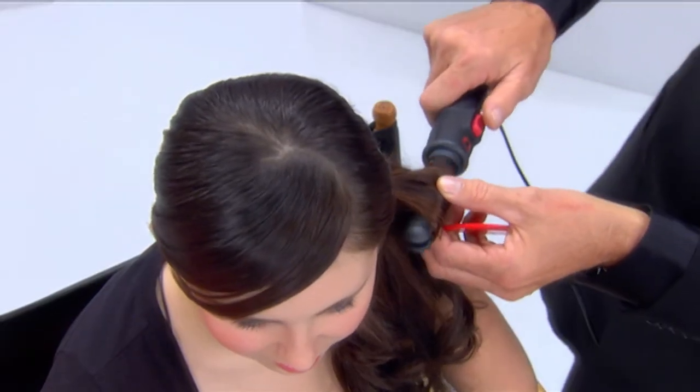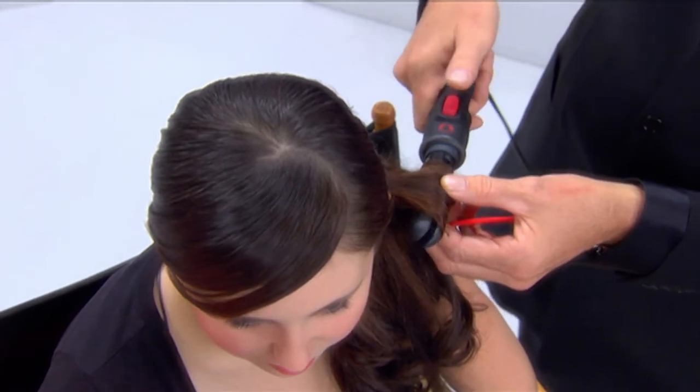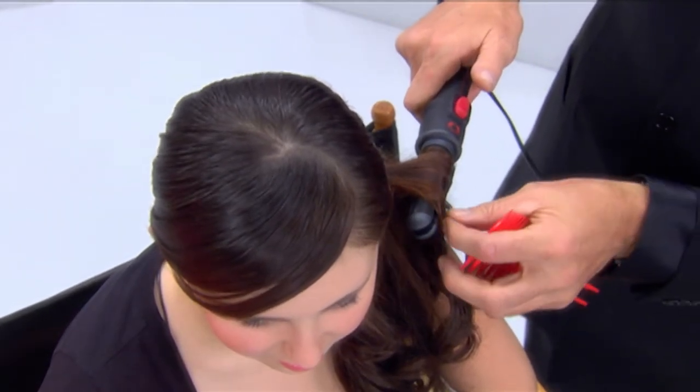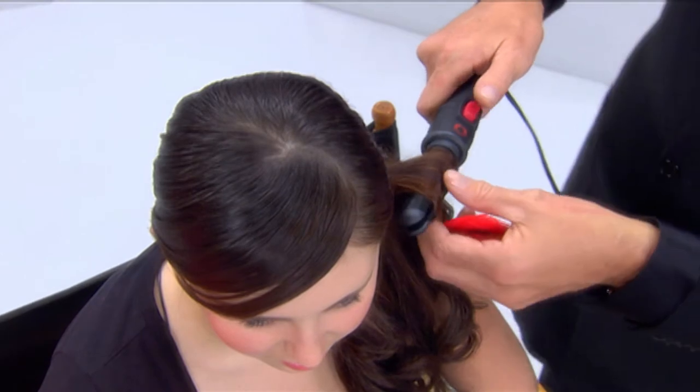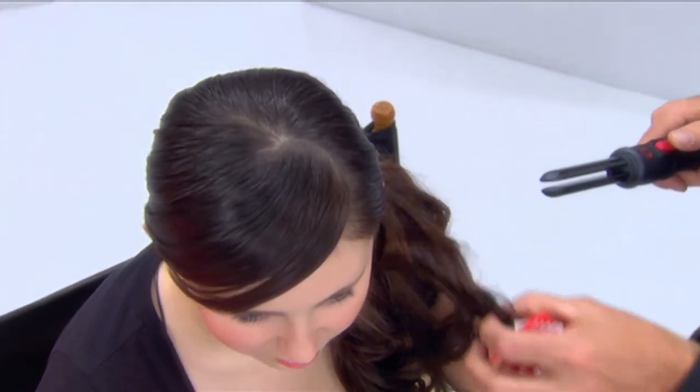So it was easy to put a side ponytail in and then just curl away. Now I've left this in there and I just go in and out like this, as you can see. Go right in and out there like that. That way it just coats all the hair very safely with the ceramic tourmaline. Just keeps the hair very smooth. Look at that curl though.